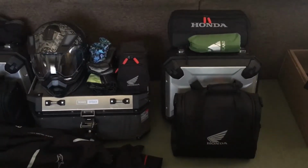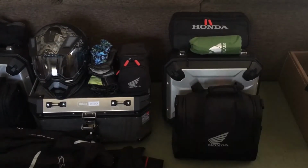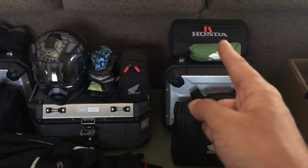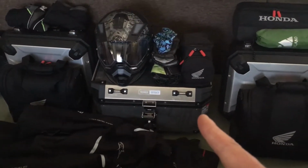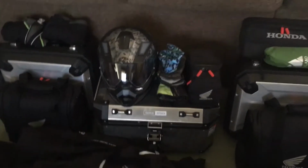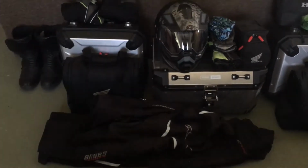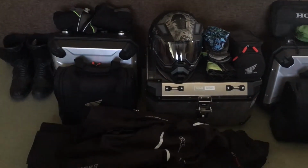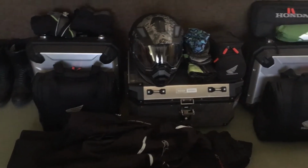Well, so I just came back from a 12-day road trip with my Africa Twin all over Italy, part of France, and this is what I took with me. That's the left pannier with the Honda bags, super handy, and a small inflatable mattress. The top case with some stuff, the inside I will go over later. And the other pannier with its bag, and of course all the gear: the pants, jacket, helmet, and the boots, and also that tank bag that I took with me. Let's see what's inside everything.